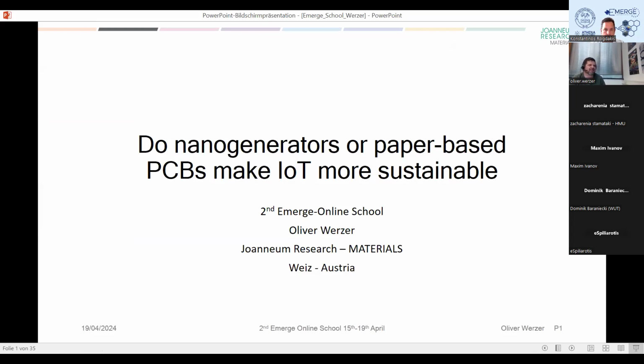Perfect. And thank you very much for inviting me and giving the opportunity to show some of our results. And we think how we can use them for a couple of different things. And hopefully we can answer a little bit the question we had put here at the beginning: do nanogenerators or paper-based PCBs make IoT more sustainable?